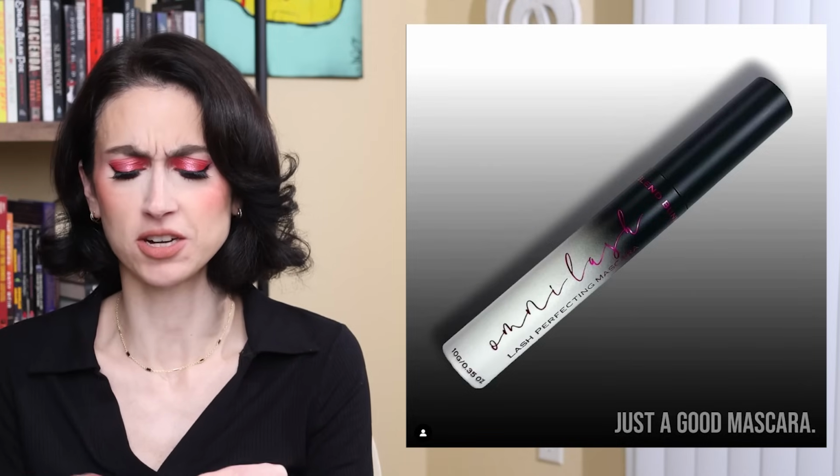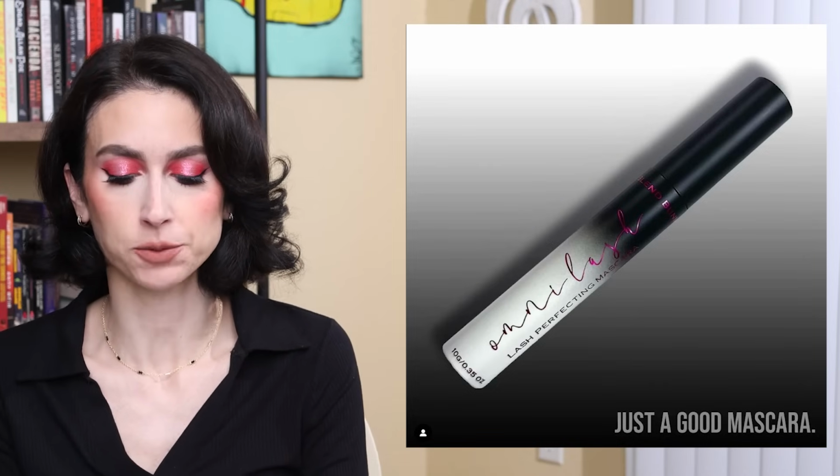That makes sense. Something else in the indie world that has been released lately is Blend Bunny actually released a mascara. So this is the Omni Lash. The font is kind of hard to read. Omni Lash Lash Perfecting Mascara.